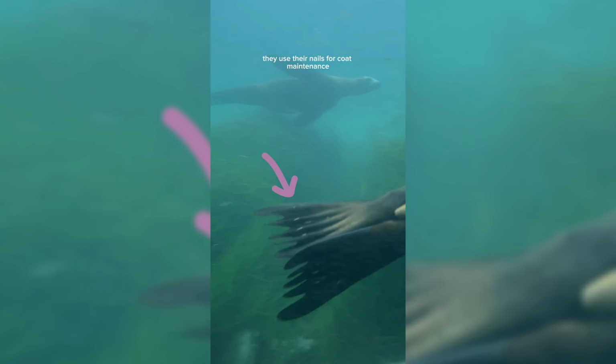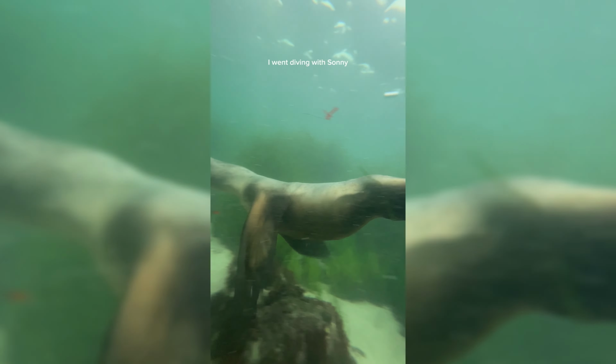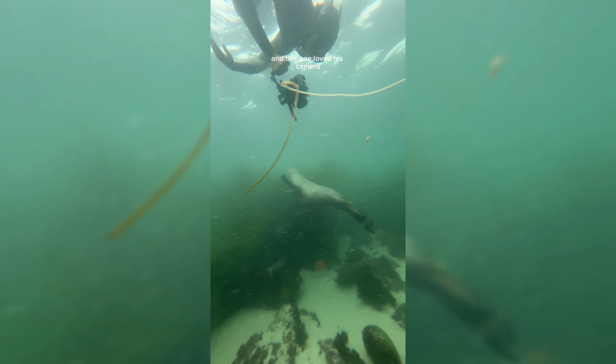They have nails on their hind flippers, I'll freeze it right here. They use their nails for coat maintenance and to scratch themselves. They're extremely curious animals and they'll always check out your camera. I went diving with Sunny and this one loved his camera.